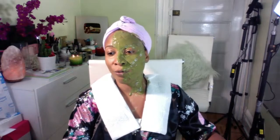But using a mask like this, especially if you have sagging skin and you're looking to tighten and firm that skin, you use a mask like this at least 2 to 3 times per week. And also a facial scrub. You use a facial scrub 2 to 3 times per week. Very good question. Pamela, how many times? Okay, I just answered that.